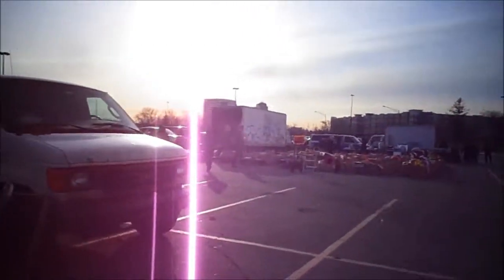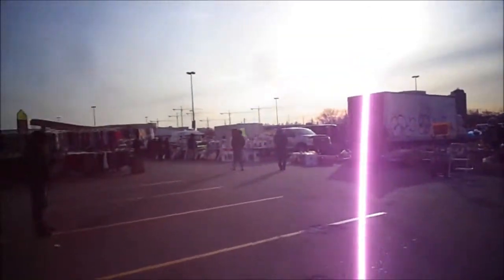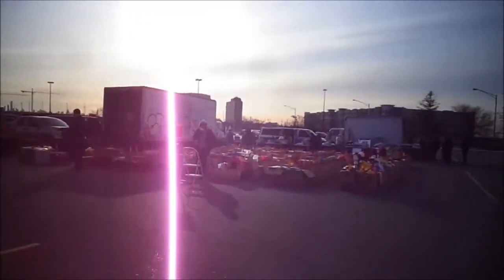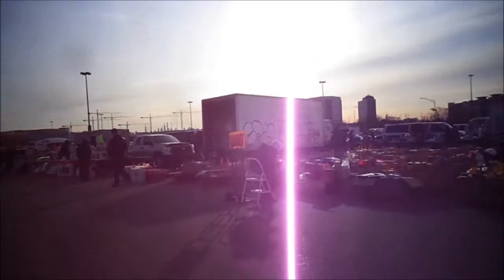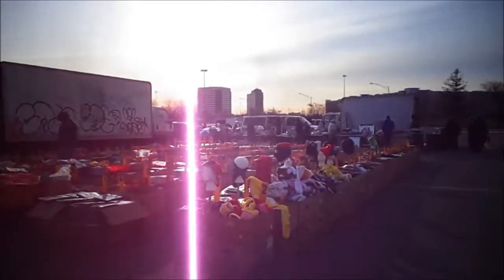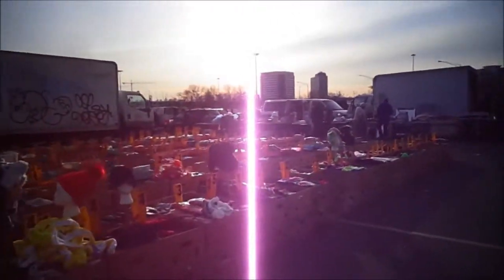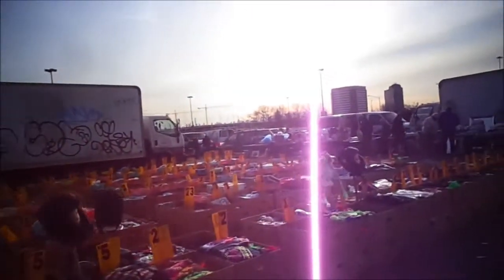Like I said, there's about, I guess, three solid rows of vendors here with old stuff that you might buy. Didn't really see any good game stuff except for the consoles I bought. Nothing too exciting, but it's pretty cold. It's like 28, 30 degrees this morning. That's why there's so few vendors here. Normally there's tons of vendors here.